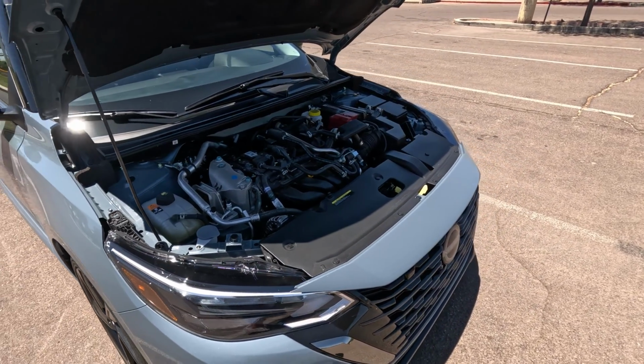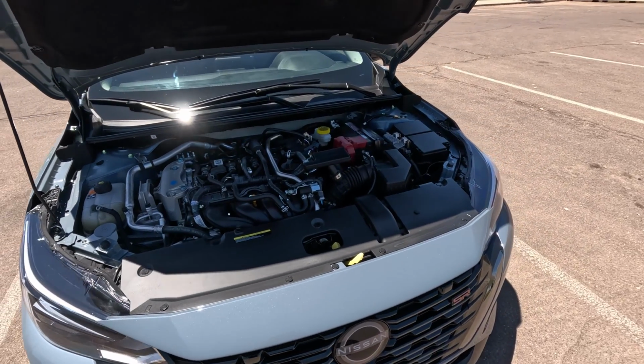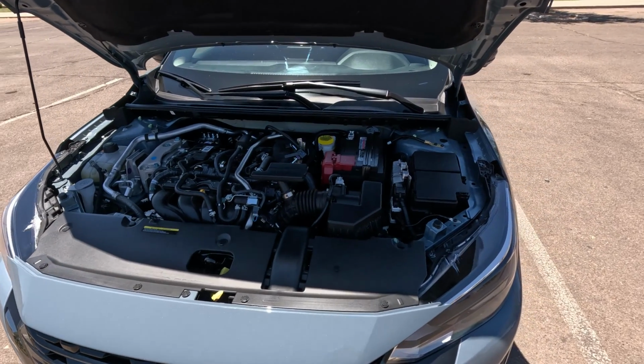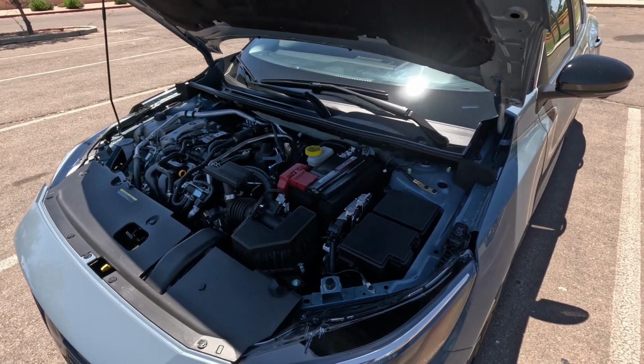Now, this thing only weighs around 3,200 pounds, which isn't too shabby, and it'll do 0 to 60 in about 9.2 seconds, which certainly isn't fast, but it's going to be just fine for general city driving and commuting, so you shouldn't see any problems there when driving your Sentra.